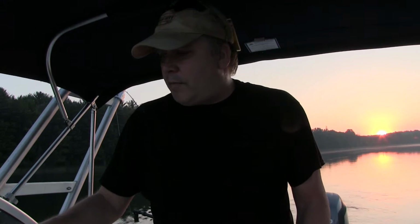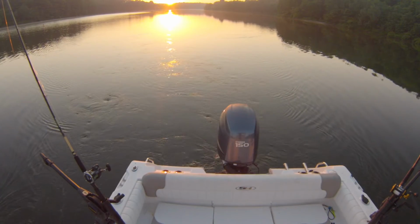Well, the sun's about to come up on this beautiful day. We're on a troll right now. I'm trolling shallow, probably only in about 50-some feet of water, and I'm only in probably the top 10 to 15 feet. I see some bait busting all around, so hopefully we'll be able to get a couple of these hungry stripers on board and see what we can do.